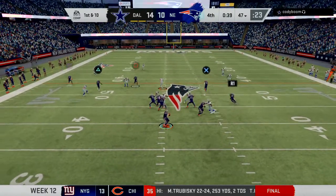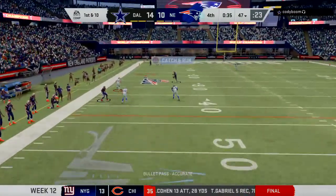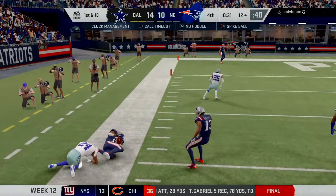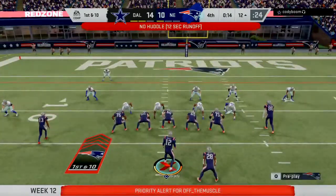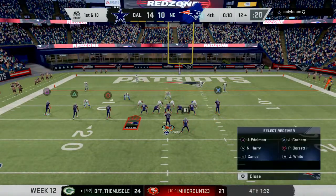Back to throw, Brady. Now a desperation throw. That's caught inside the 20, and he takes this down deep on the Cowboys side of the field. It's a big play there for the Patriots. 41 yards.